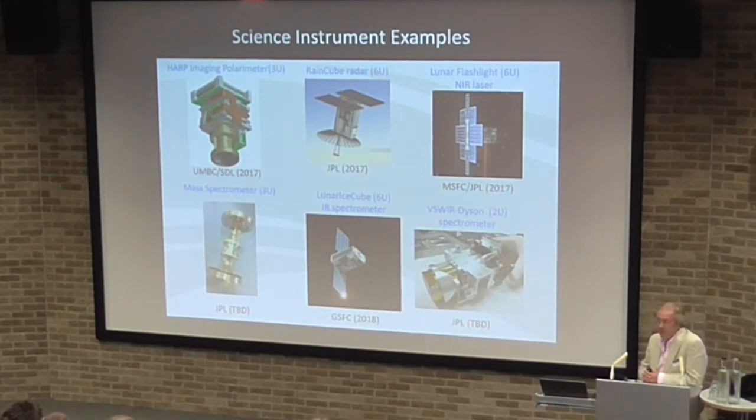Our colleagues at Goddard have developed an infrared spectrometer to fly on Lunar IceCube. It will be the first cryo-cooled CubeSat instrument when it flies. And then we've also been developing things like mass spectrometers, which we've been able to miniaturize, and if we can fly through an atmosphere, we're able to sample the atmosphere with that.